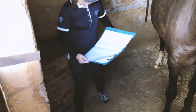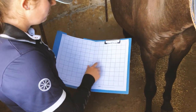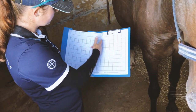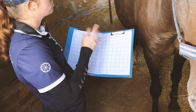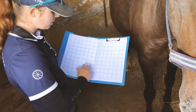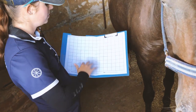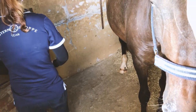So, as you can see, the symmetry is not bad. Even though the right shoulder looks bigger, it's a bit more angled. Okay, I see. Then yeah, the left. So we're just going to have to make sure, when we pop the saddle on, and luckily it's a dressage saddle, so it makes it a bit easier, that it just stays clear. He doesn't have a big wither, and you can see his lower back is quite symmetrical, which is good. Good boy.